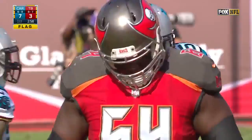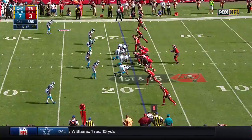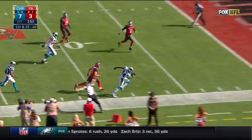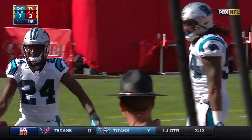Looked like a false start. Number 64, offense. 5-yard penalty, first down. It's in front of Carolina. Oh, batted in the air. What an acrobatic play that is by Bradbury along the sideline, and he stepped out of bounds, it looks like.